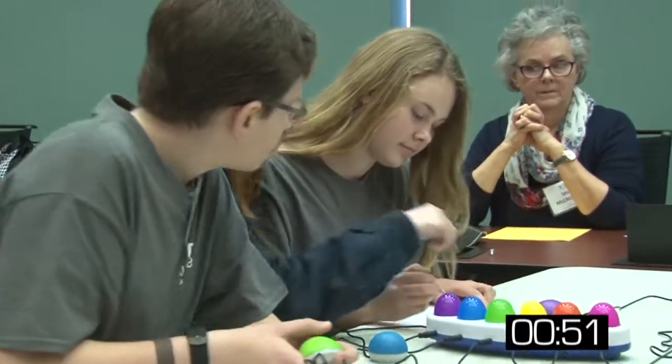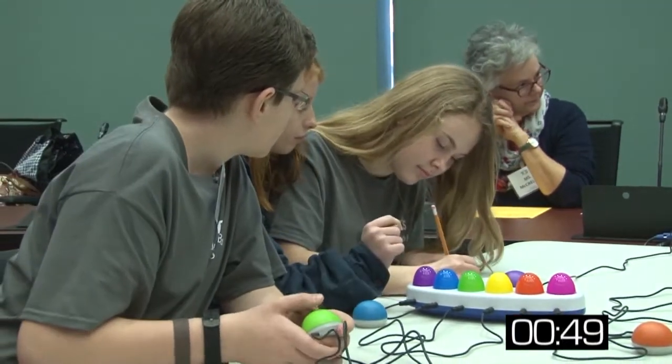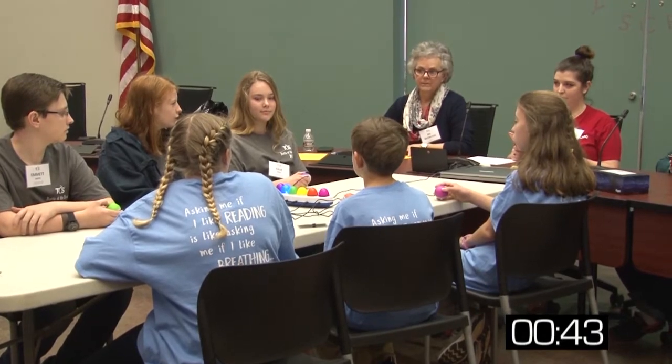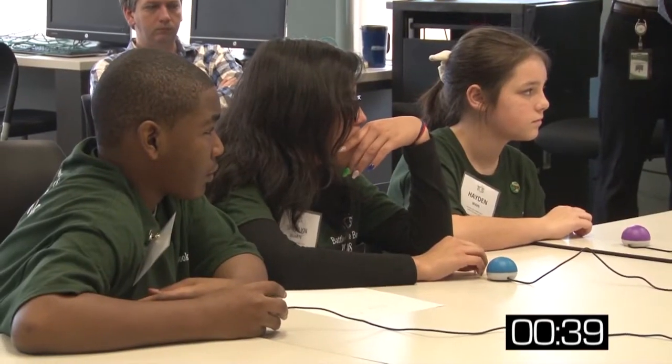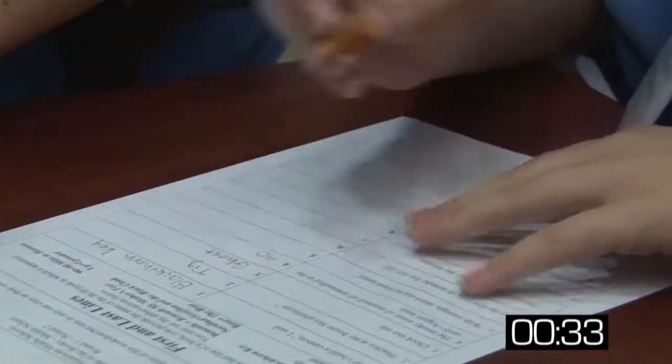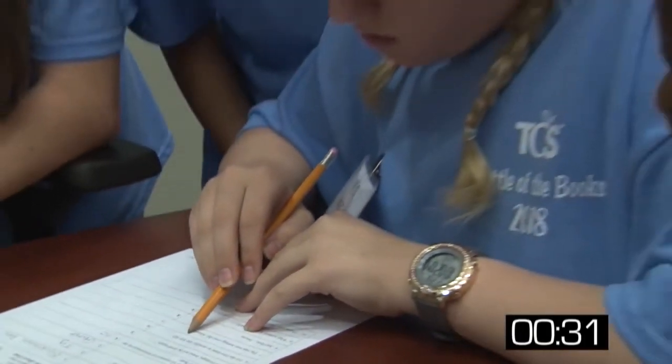Battle of the Book is like when a whole bunch of schools come together and they compete and answer questions about a certain book. We read different books on different genres, and we compete against other schools answering certain questions about the book. You read different books and then you get to compete using buzzers, trying to answer questions before the other team. So Battle of the Books is like, you read five to six books, and then they ask you questions.